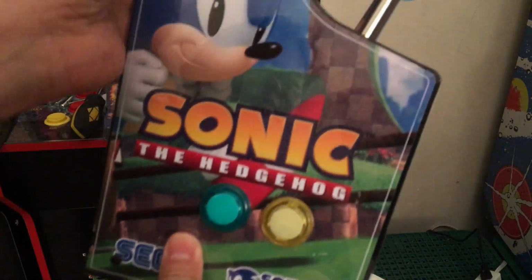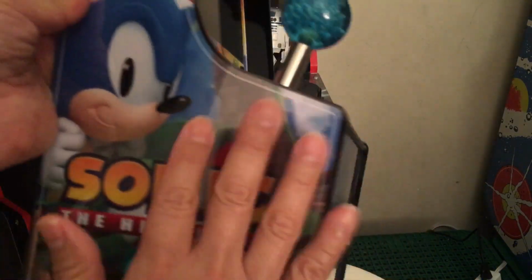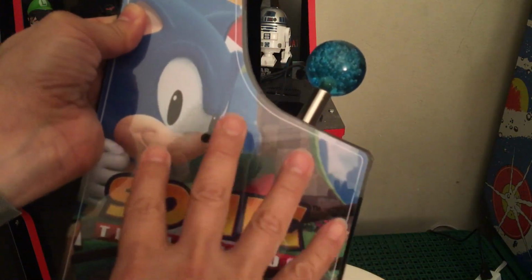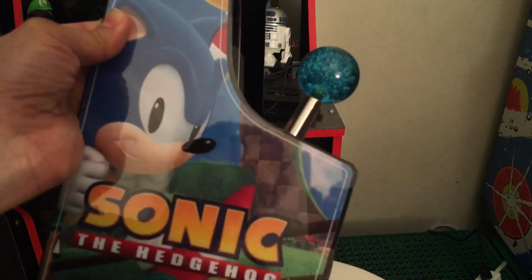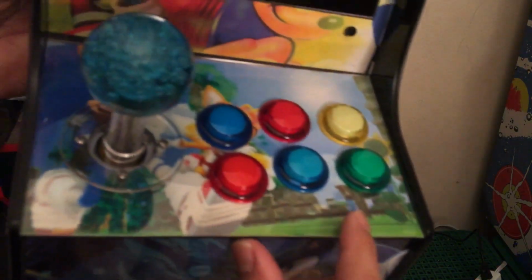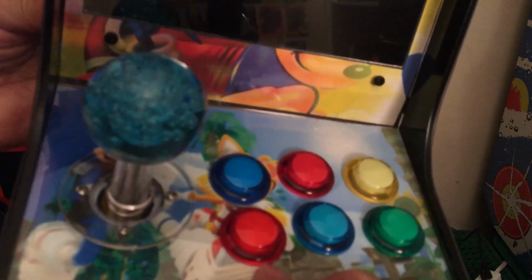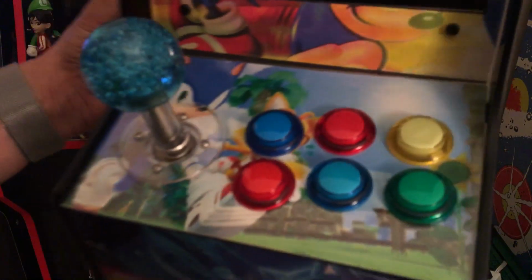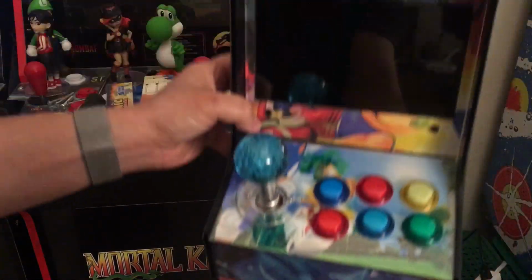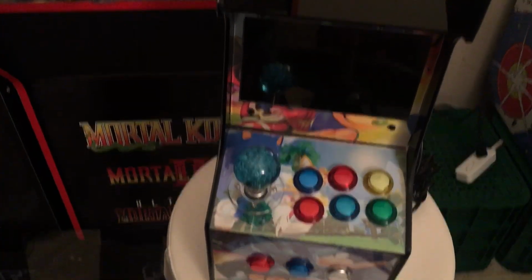And what is cool about it is that the artwork you get when you buy it is not as good as the Arcade1up or the My Arcade. Their paper is very good and, if your hand is wet or sweaty, it won't rub off. But with Arcade1up, if you play on it without the protective plastic on it, your graphic is going to get smushed and rub off. Okay, so that's something I did on my own.